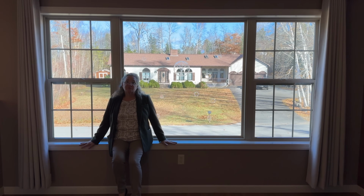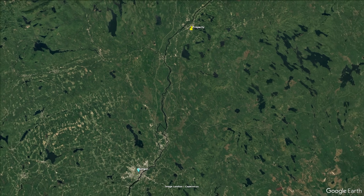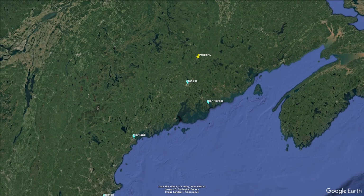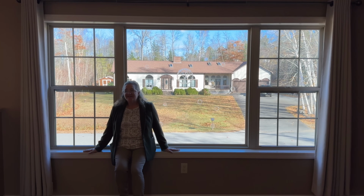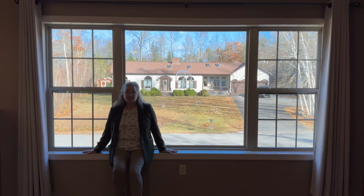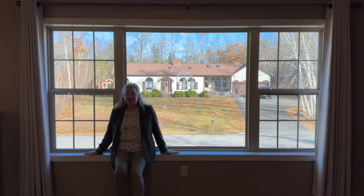For those of you who aren't familiar with Lincoln, we are located about an hour north of Bangor. It's about 2.5 hours to Portland, about 2 hours to get to Bar Harbor, and about 4 hours and 20 minutes to get to Boston if you drive the right speed. We have a lot going on in our area. There are 13 lakes and the Penobscot River here, so there are lots of recreational opportunities. We have miles and miles of ATV trails and snowmobile trails right here in town.